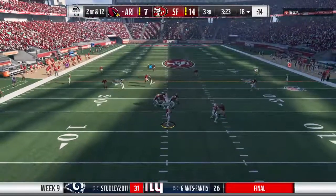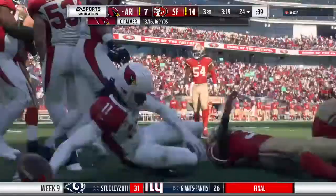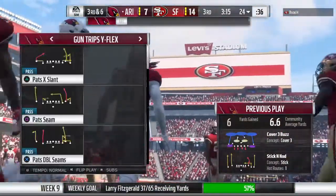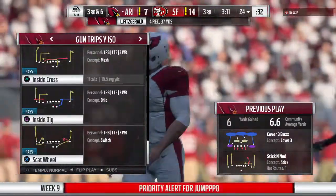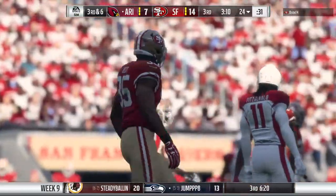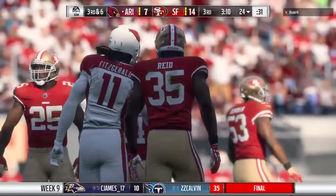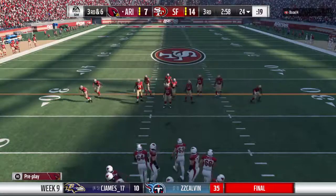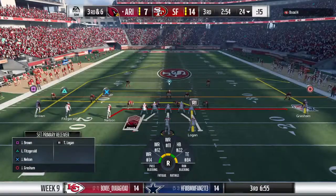On second down, here's Palmer. Over the middle, complete. That's Fitzgerald. And he'll go down just shy of the 25 at the 24-yard line. 6 yards is the pickup, and that'll lead to a third down. The Cardinals on third down. They've hit 2 for 4 thus far. This will be 3rd and 6.